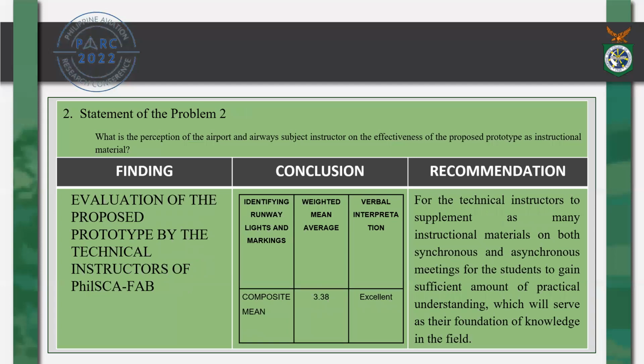In statement of the problem 2, what is the perception of the airport and airways subject instructors on the effectiveness of the proposed prototype as instructional material? With the findings, evaluation of the proposed prototype by the technical instructors of PILSCA-FAB.